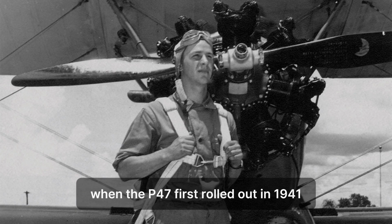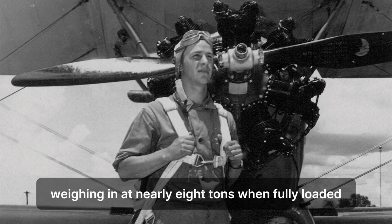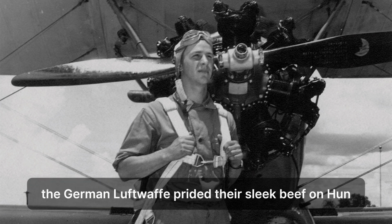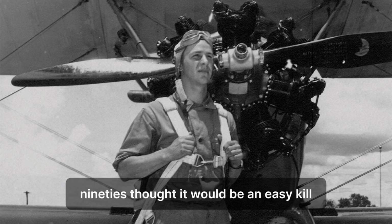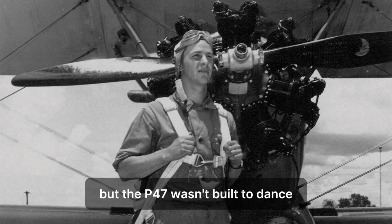When the P-47 first rolled out in 1941, it seemed almost absurd. Weighing in at nearly 8 tons when fully loaded, it was one of the largest single-engine fighters of the war. The German Luftwaffe, proud of their sleek Bf 109s and Fw 190s, thought it would be an easy kill. After all, how could a fat jug outmaneuver their agile aircraft? But the P-47 wasn't built to dance. It was built to end fights.